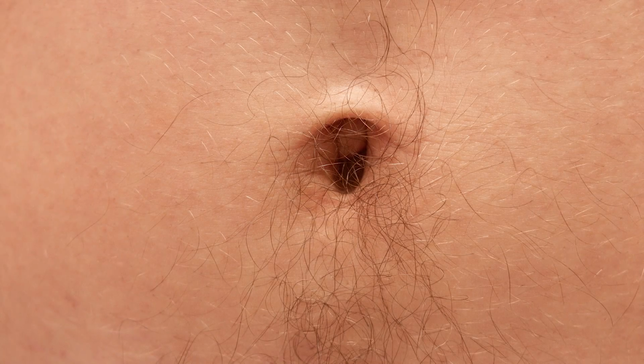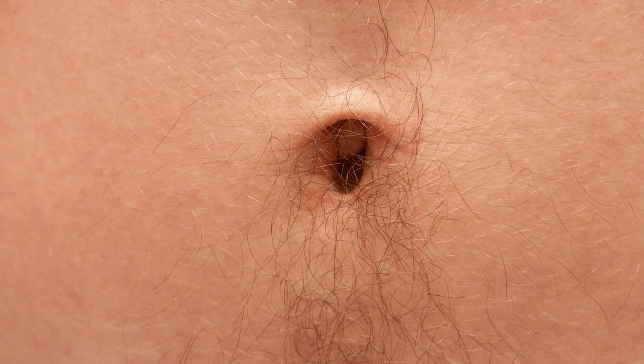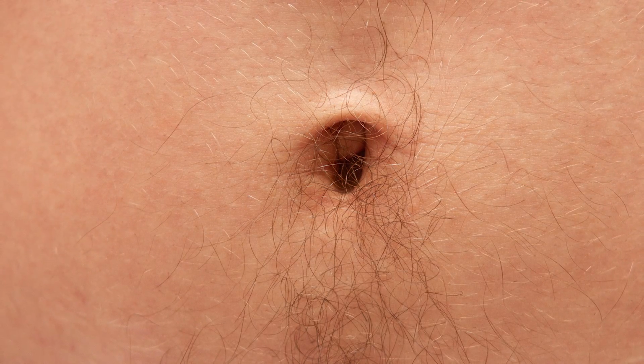Number 7. Unusual hair growth. Do you have unwanted hair appearing in classic male areas like the chin or below the belly button?